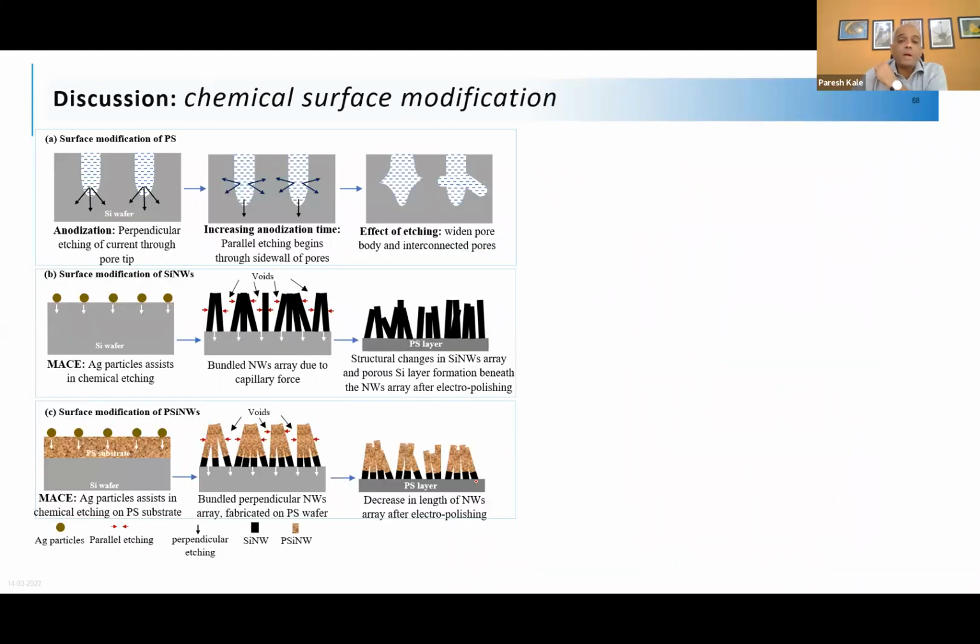Now coming back to our hydrogen, as I've said, there are two types of etching happening over here. In porous silicon, we normally have vertical etching. So you can see vertical etching, but when we decrease the resistivity, we get horizontal etching as well. And this creates new pores as well as the widening of the pores.